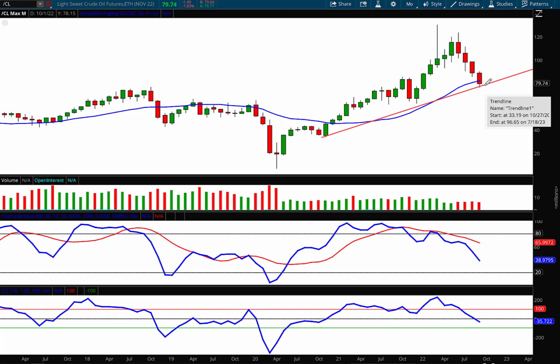This could very well be a pivot point that leads us into an October, November pivot. And then, like I said, after the election, I think the oil is going to start going through the roof.